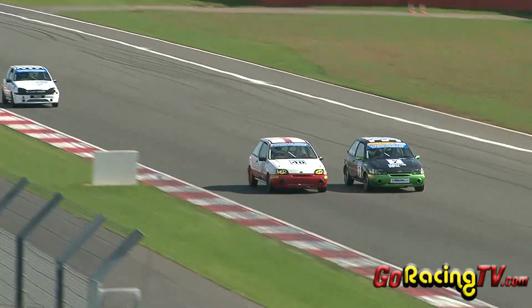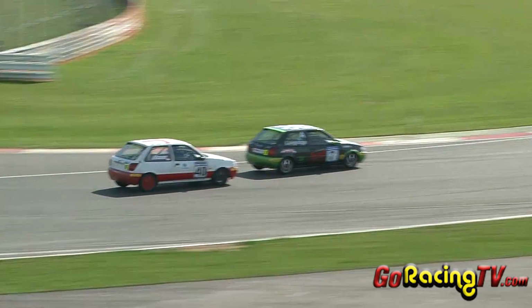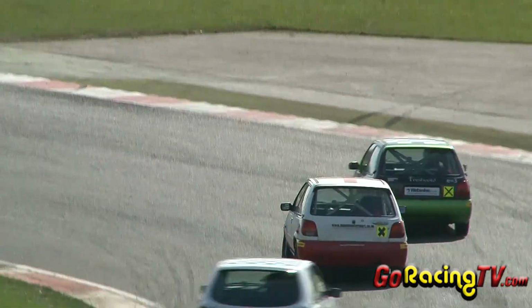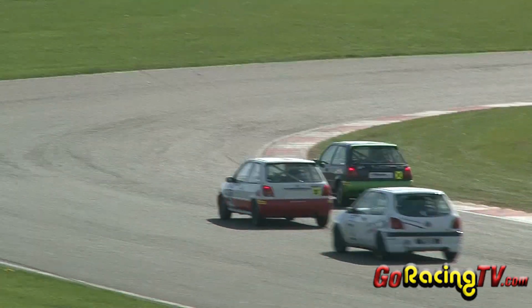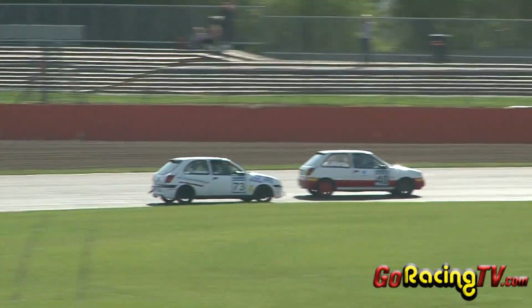John Langridge, pole sitter, goes down the inside of David Elsom. Good, clean, fair racing from those two. Both, as you can see, newcomers to car racing, although Langridge, as we mentioned in race 1, has bags of kart racing experience. And that was very clean.